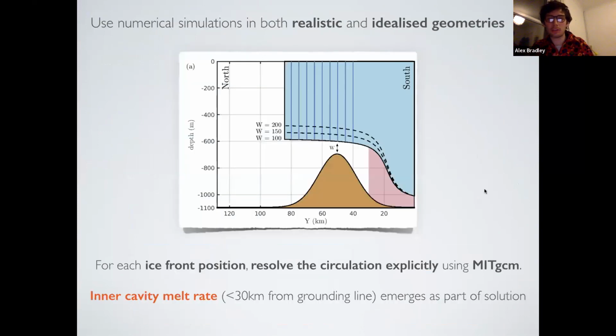So what I've been doing is using numerical simulations in both idealized and realistic geometries. So this is my idealized setup. This shows you a slice taken in the meridional direction throughout the domain. It's uniform into the page as you look at it. And what I do is I use the ocean model MITgcm to resolve the circulation in this domain, which features a seabed ridge and an ice shelf, for lots of different ice front positions, which are indicated by the blue lines. And by comparing the melt rate in this red box for each of those different ice front positions, I get an assessment of the melt response to calving.